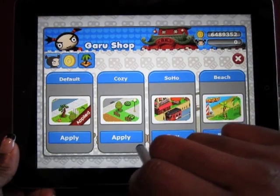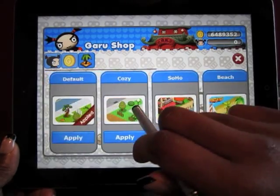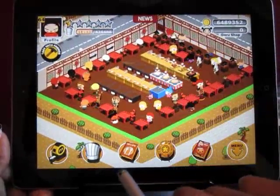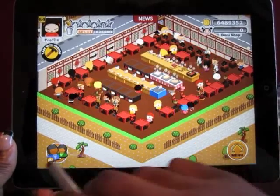So I'm going to put... I have bought Soho, I think. No, I don't remember. Yeah, that's the one I had. So I like it so it looks like the restaurant is on a street. I love this game. I think it's so fun. I think it's super cute.